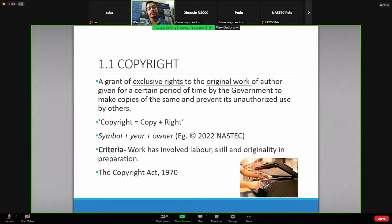The basic criterion for a copyright is that the work has involved some labor in making this presentation. Presentation of this information, some labor has been involved, right? There has been some discussion, there have been some meetings about who will be the resource persons and what will be the time. That is labor. Second is the skill. What is the arrangement? What will be the time? Who will talk about which topic and how to arrange the people together so that it will be a good program.